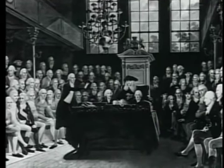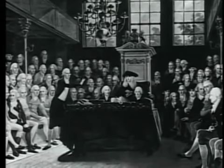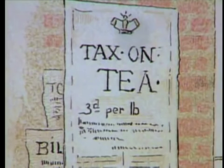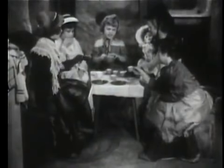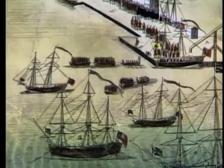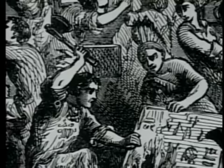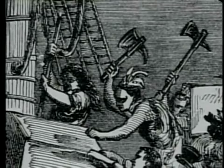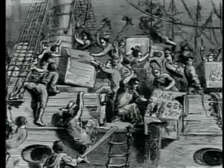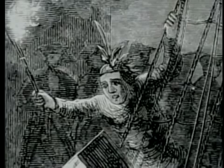To add insult to injury, Parliament approved the Tea Act in 1773 to help a British company sell surplus tea in the colonies. Unfortunately, the tea still carried an old tax. Won't anybody have some more tea? Yes, thank you. For 3 weeks, the English ships sat in the Boston harbor. Then, one night, angry townspeople dressed as Indians crept aboard and dumped 342 chests of tea into the harbor. An act of rebellion that would become known as the Boston Tea Party.